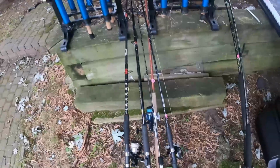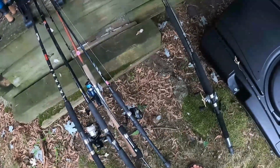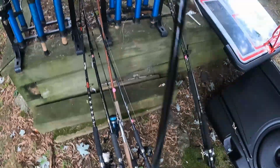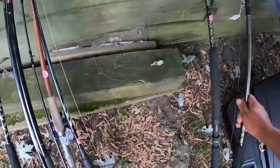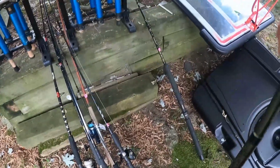Here's another. What is this? Where's the brand on this? This is a Quantum Blue. I'm asking 15 bucks for that. I believe I paid in the low 100s for that. Nice striper setup here.